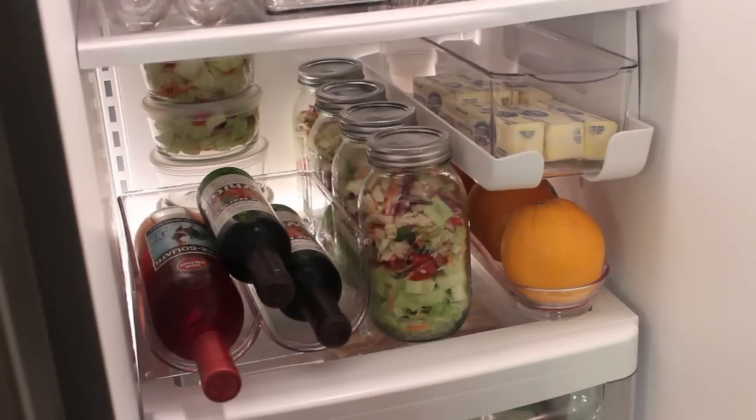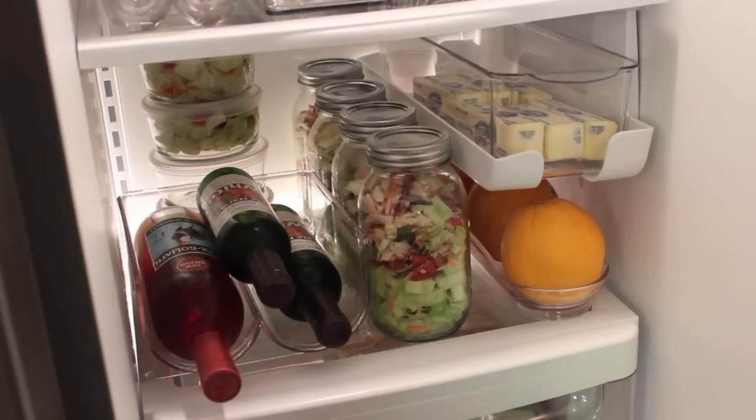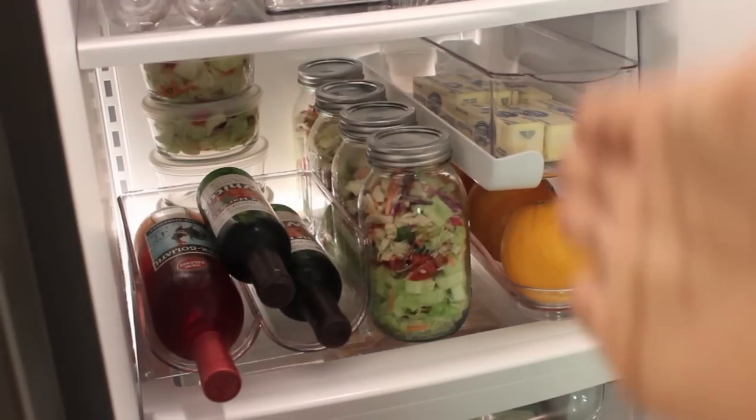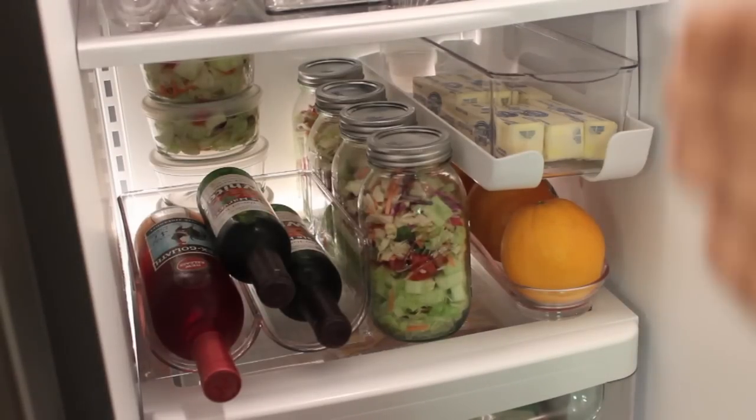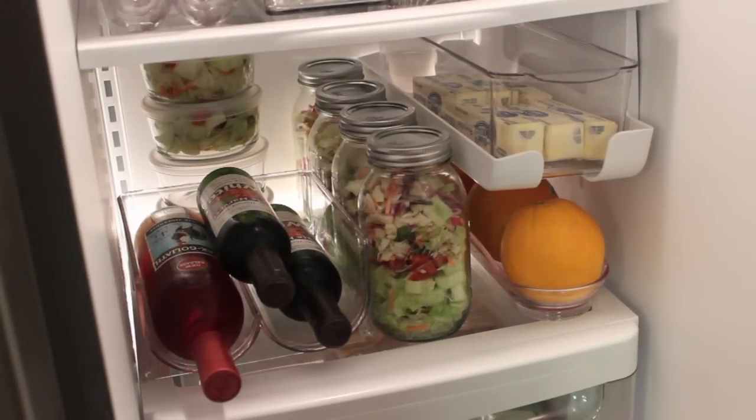I always put our salads in mason jars because it's great. It keeps a salad serving fresh and easy to get to. We just grab it and go. You grab it, you dump it on your plate or in your bowl, and you eat your salad. So we have all of our food prepped and ready for the week, and it's so easy to do, and it keeps it fresher.